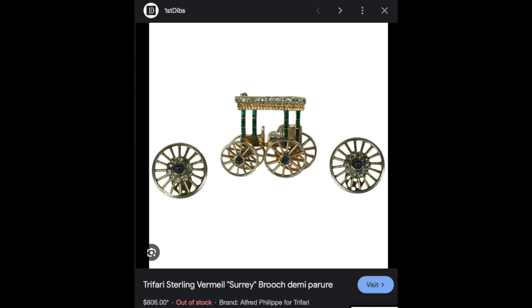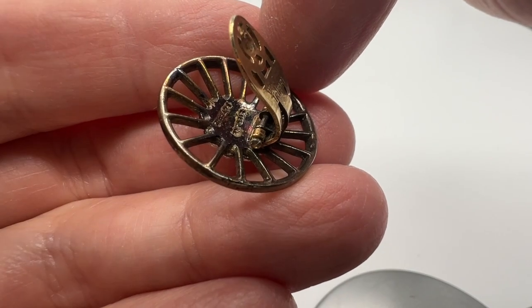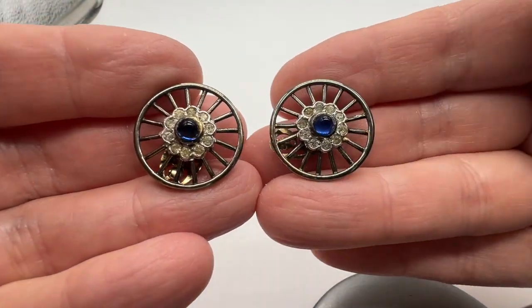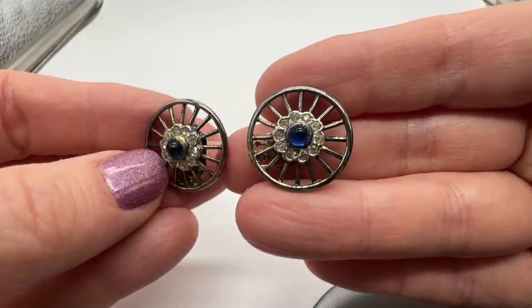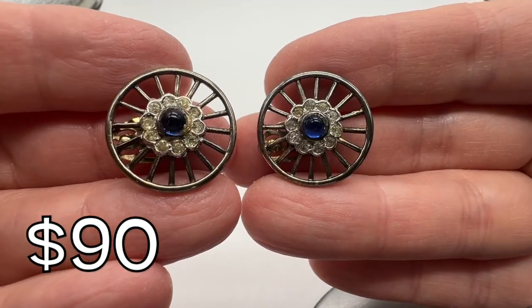And here are the matching earrings. They're sterling. Let's see if I can find that sterling mark. I know for sure they are. Yeah, there it is. It is in there. Aren't those interesting? These are rare and hard to find. The stones are a little bit yellowed off, or the glue on the stones, I should say. Interesting, though.